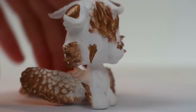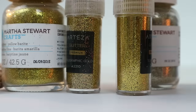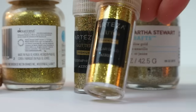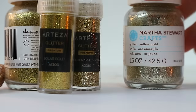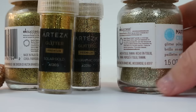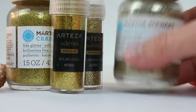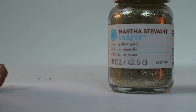It's been a long journey, but we're finally ready for glitter. I have a lot of glitter. So we got a really yellow gold, and I would also say this is a very similar one, it's called solar gold, my bad. Then we got holographic gold. And then we have this simpler one. It's also called yellow gold, but it looks a lot less yellow to me. I think I'm gonna go with this less pigmented gold. I think it'll look nicer with the design.